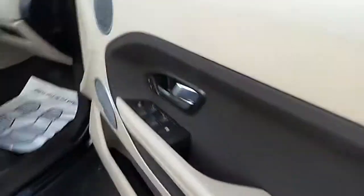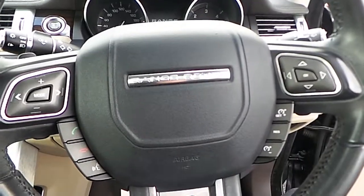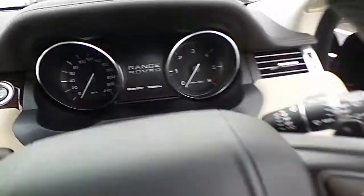Moving into the driver's side of the vehicle now. Electric windows all around. Electric mirrors. Multi-spoke, multi-functioning steering wheel featuring cruise control, limiter, phone controls, radio controls.